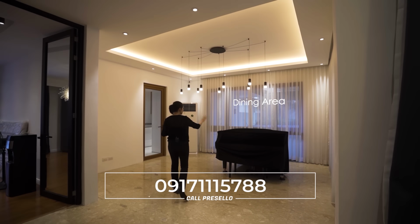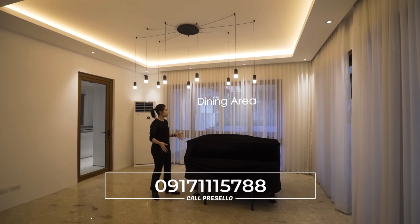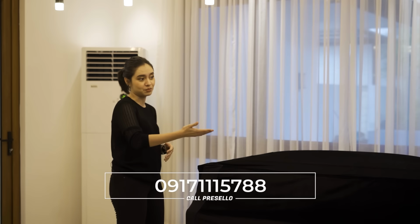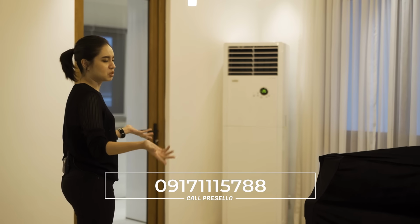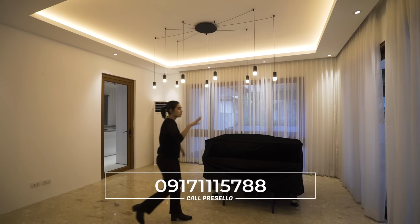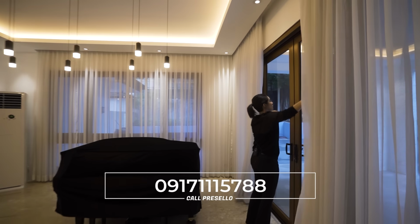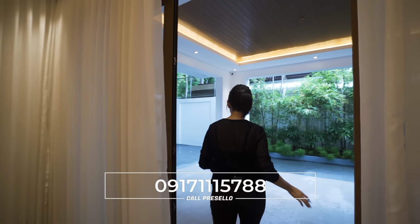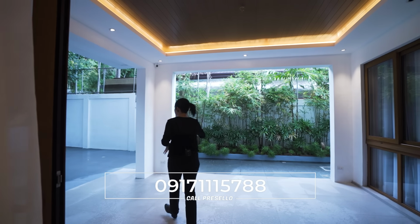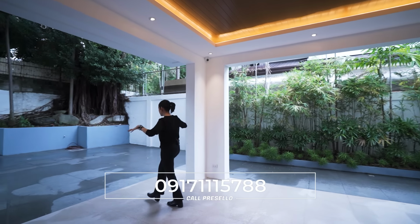Now, obviously, the baby grand piano is not supposed to go here. Dapat dining table yung nandito, but at least you know that you can fit the baby grand piano here, or even a grand piano for that matter. Not that you do that, but anyways, from the dining area, you have access to the kitchen as well as sliding doors that go out onto your lanai. Beautiful. A generous space for your outdoors.